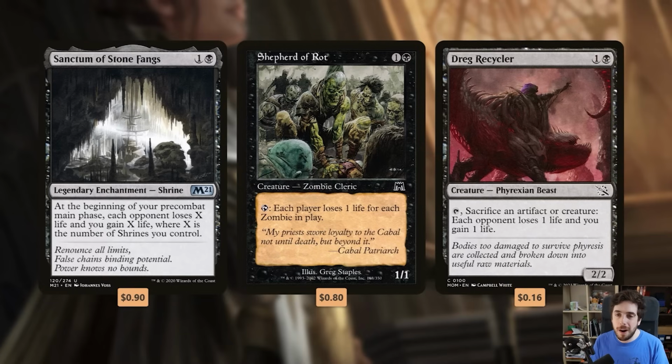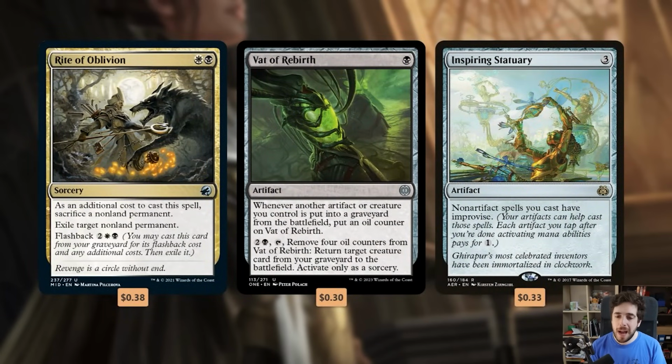Drug Recycler requires us to sacrifice something. Typically, we just have a clue lying around, and we sacrifice a clue, and we ping everybody. It's all good. Then we do have some ways of sacrificing specifically our clues for value, like Rite of Oblivion. A lot of our removal spells are like sacrifice an artifact, and you get a really good undercosted ability. So Rite of Oblivion is one of the best ones for it.